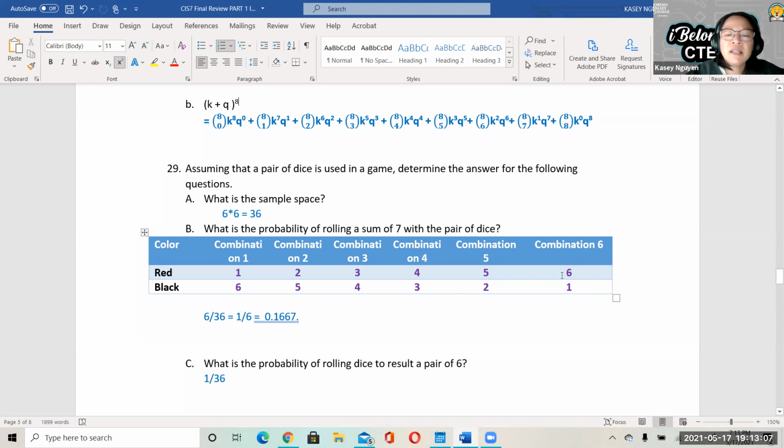So when we count this up, we have 6 combinations and that's going to give us 6 divided by 36, or we can reduce that down to 1/6. And the decimal equivalent of this is going to be 0.16667, or close to 17%. So you can leave it as 6/36, but likely you would see it in fraction, either reduced or non-reduced format, for the test.